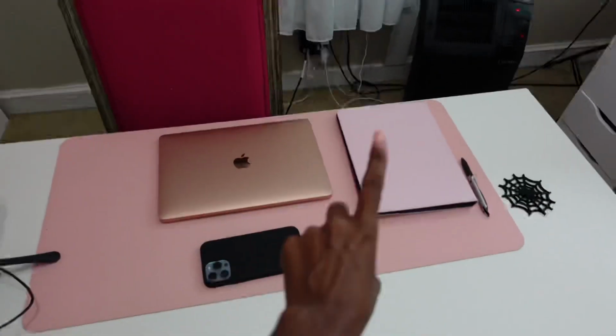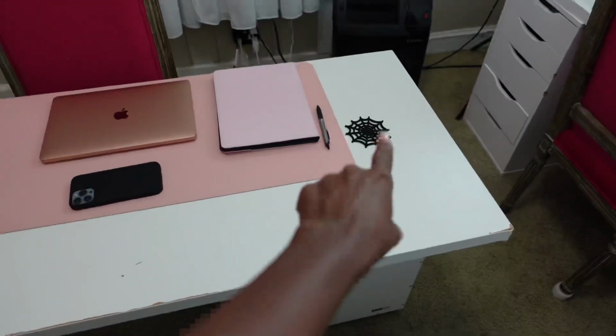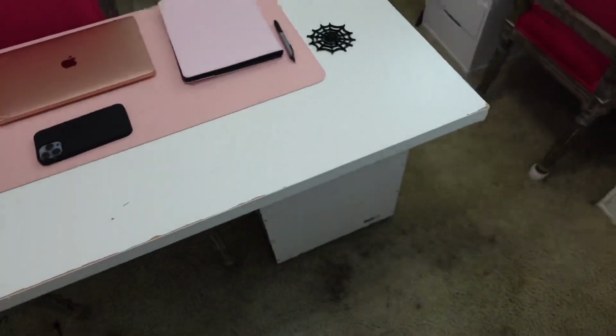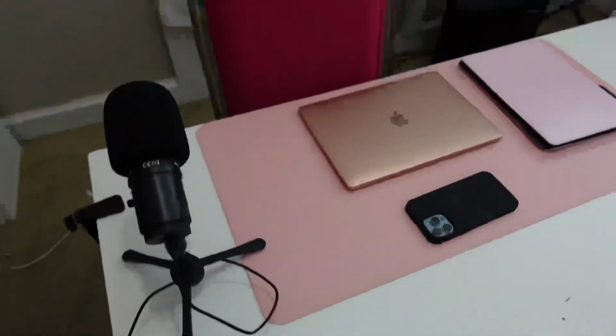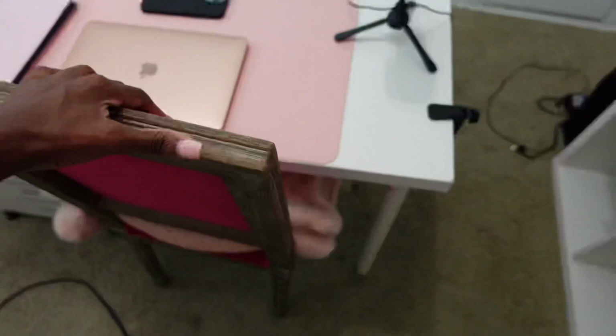I have my laptop, my iPad, and my phone sitting right there. Cup holder and a pen. It's just my podcasting desk. And like I said, here's the chair.